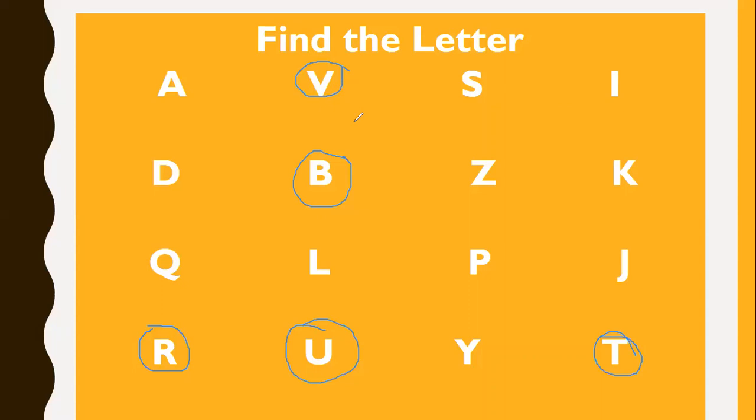We're going to do one more letter. Please find for me the letter Q. Find for me and point to the letter Q. Good job, guys. Right down here is our letter Q. And remember from last video, what letter needs to always go right next to the letter Q? What letter will always follow the letter Q? Good job. Did you say a U?